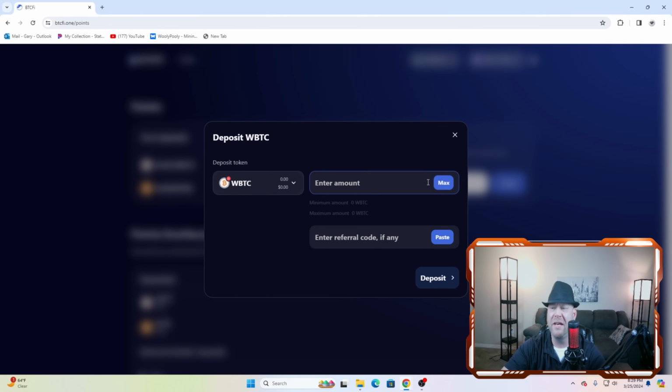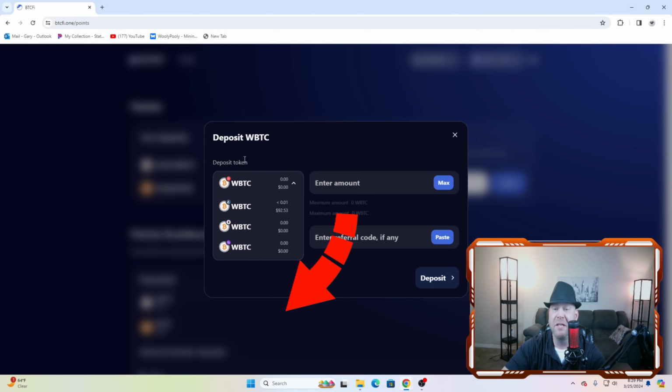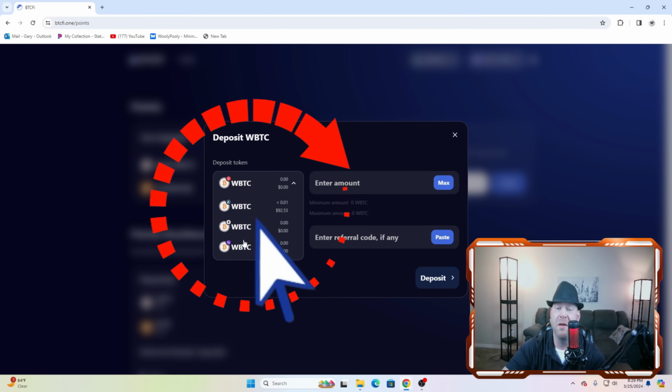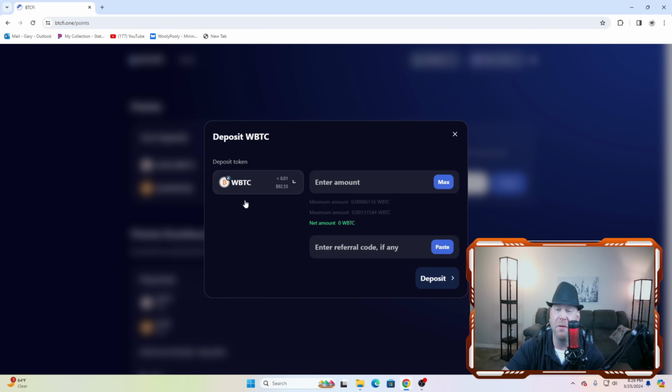So we're going to go ahead and just deposit the max amount. Oh, I have to select the right network. Also, when you're on here where you deposit the wrapped Bitcoin, you're going to see deposit token. You're going to click on that tab. It's going to bring up BiFrost, ARB, Ethereum, and Matic. We're going to go ahead and click on the Arbitrum right there. Click on max. If you have a referral code, you're going to want to paste it there. All right, we're going to go ahead and use that and deposit.